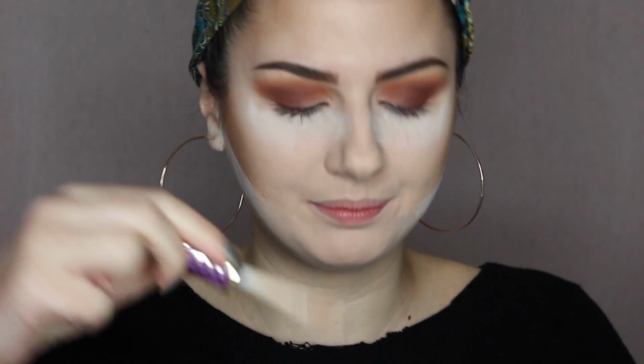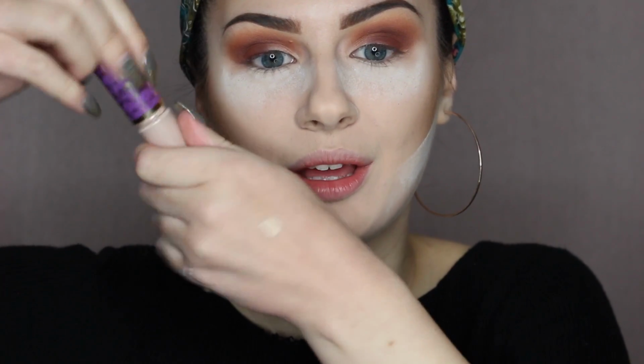But we gotta add glitter. Come on, you guys, we need a little bit of glitter. So I'm gonna take my Tarte Shape Tape concealer, put a little bit on the back of my hand, and I'm actually gonna take this tiny little Morphe lip brush.